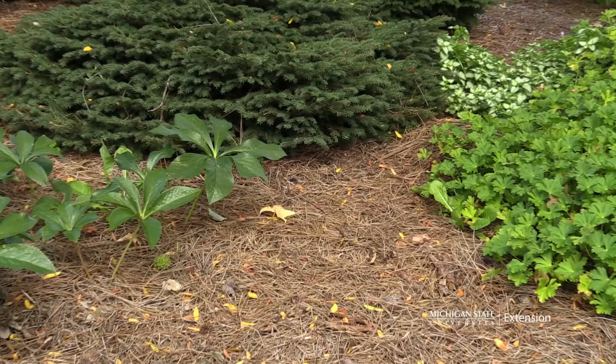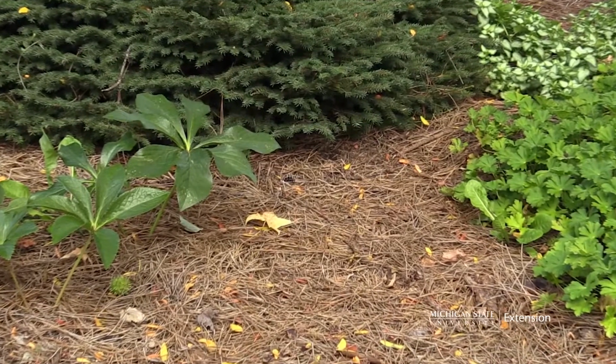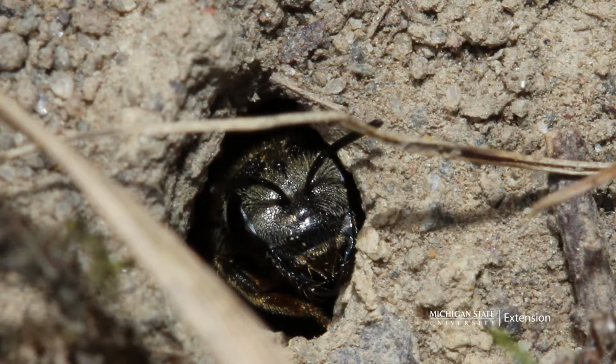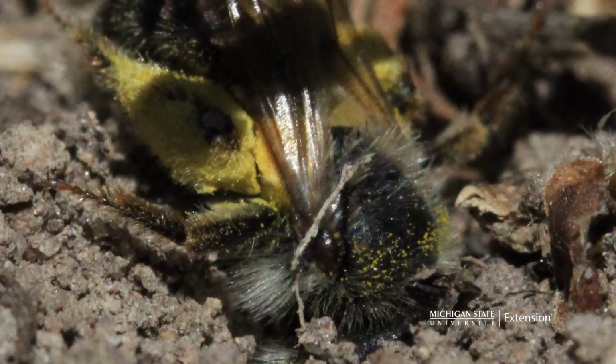Bare patches of soil don't need to be unsightly and can be simple, small, and tucked away from view. If you encourage pollinators to make their nests in out-of-the-way places, they're also less likely to come into contact with humans.